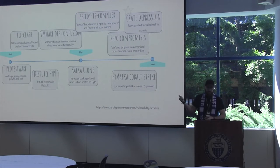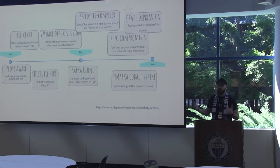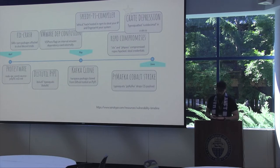CTX, phpass, one was Python, one was PHP, obviously. The entire repos got compromised. Somebody was targeting specific users, just stole the repos and blocked them out from being able to modify their own code, and they ran them to steal credentials when anyone used this stuff.